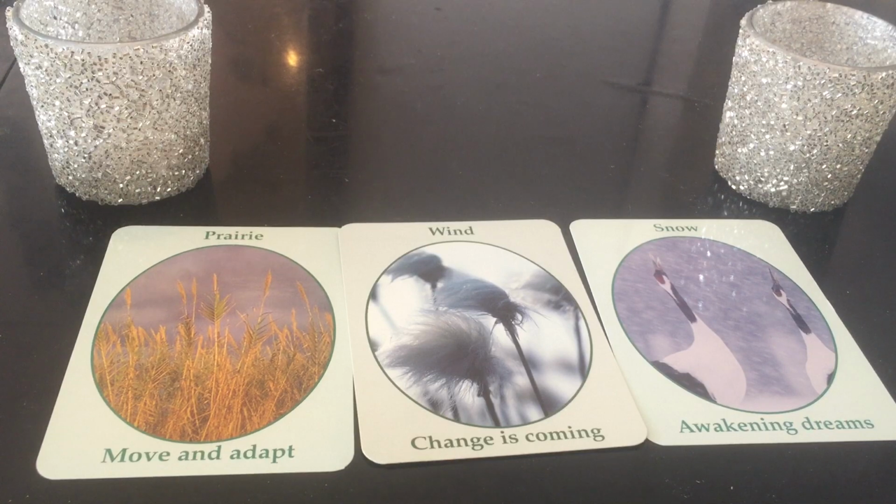And we're all awakening through this process of how we're moving and adapting and changing, all the changes we're going through. So it's alphabetical, but I can't believe what just came out here, to be honest with you, because this is what we're all living right now. So when we go into here, it's going to be divided up. Prairie is move and adapt. Prairies are vast open spaces, very different from meadows and fields. They're places of extremes. Summers are hot and dry, and winters are cold and wet. And the prairies teach us how to adapt to extreme conditions.